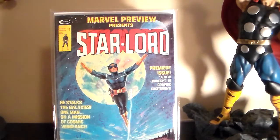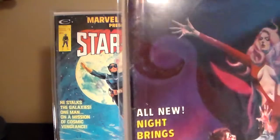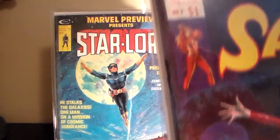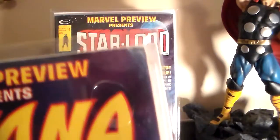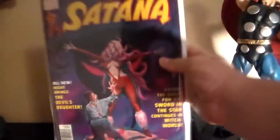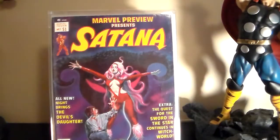And then I got number 7, which is not as nice condition. It's got some spine ticks on it, but this one here I only paid, I think it was $80 for, so I didn't pay too much for this. I can't remember how much I paid, but I know it wasn't anywhere close to what I paid for that one. That's the first Rocket Raccoon anywhere.